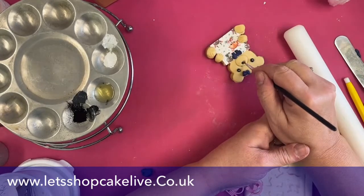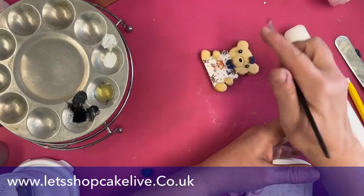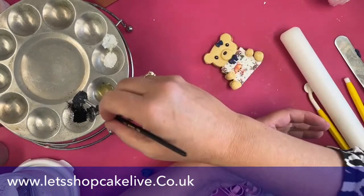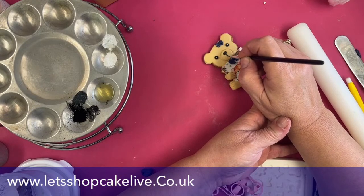So this bear is called Teddy Bear with a Present. He's available in large and small. So if you want to do mini ones for your cupcakes, this is the mini. If you want to do larger ones to go in little boxes, and again, he does fit inside our red boxes, then you can get him like that.